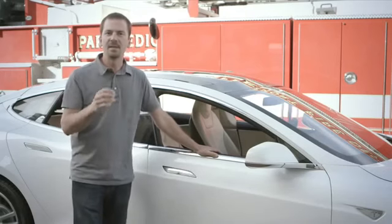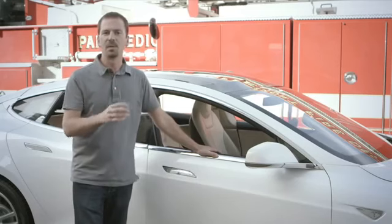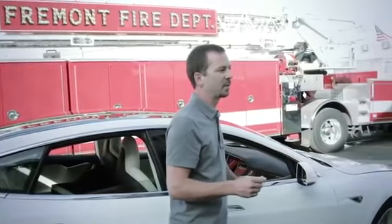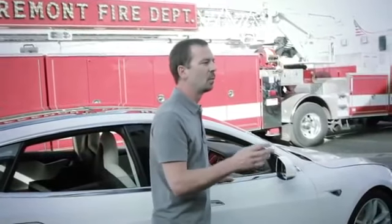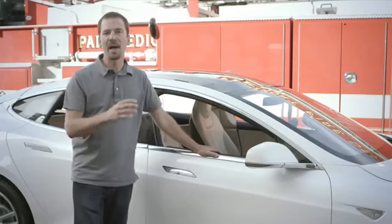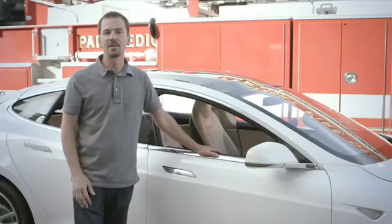Earlier, we looked at the different locations where we find the different components in the Model S. And the DC to DC converter was in an area that could challenge rescuers when dash displacement was required. We're going to now look at some workaround techniques for effective dash displacement when we have high voltage components in that location.